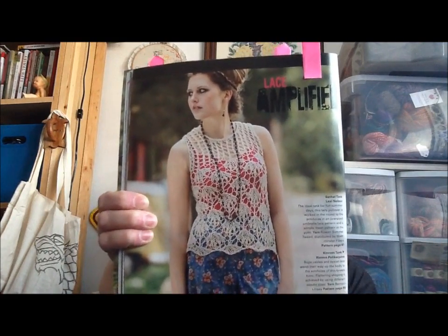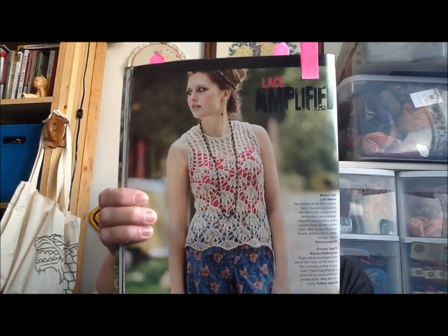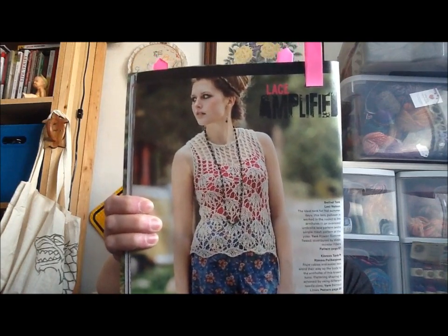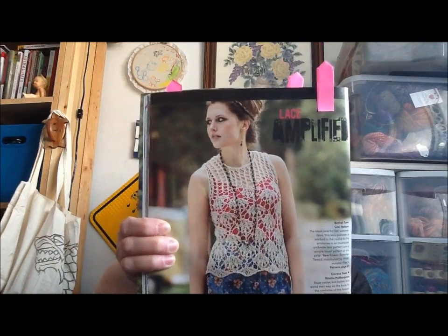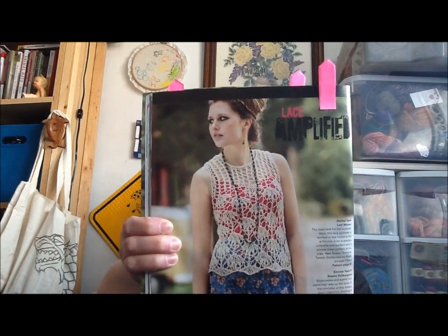Okay, next one. Bethel Tank by Lexi Nelson. It is done out of Rowan Summer Tweed. And I liked it just because of how lacy it is. I think it would be so much fun to wear if you're in a really, really hot climate. And these are knit, I think, on a size 10 or 11 needle. And in fingering weight yarn, it would be great to throw on over like a swimsuit or a thin little tank top tee like she has under there. I think it's really, really pretty.